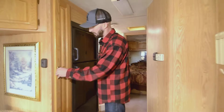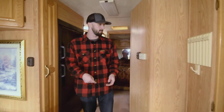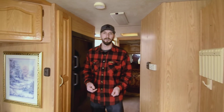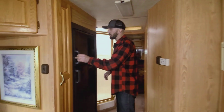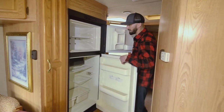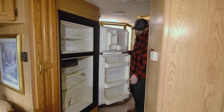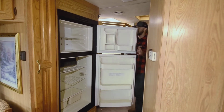This does have a 45,000 BTU furnace, plenty to keep this thing warm, and you have 2 AC units on the roof, so those are each 13,500, so should be plenty to keep you cool on the hot days. We got the 5 cubic foot fridge here made by Dometic. This is a 2-in-1 fridge, propane and electric.